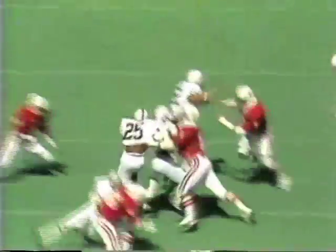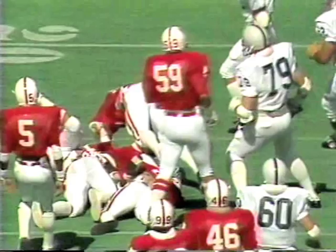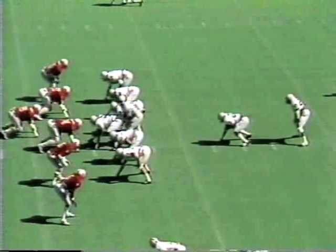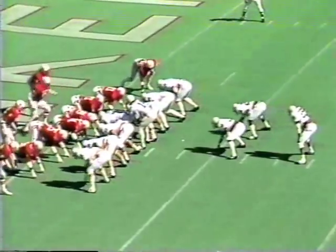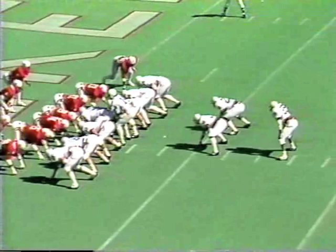Let's take a look. It's just a simple pitch sweep. There's John Fowler, the All-American guard, making the key block. Penn takes it to the outside, tries to cut back. It's pulled down by a host of red shirts. Beautiful call, beautiful third and goal at the Nebraska one.